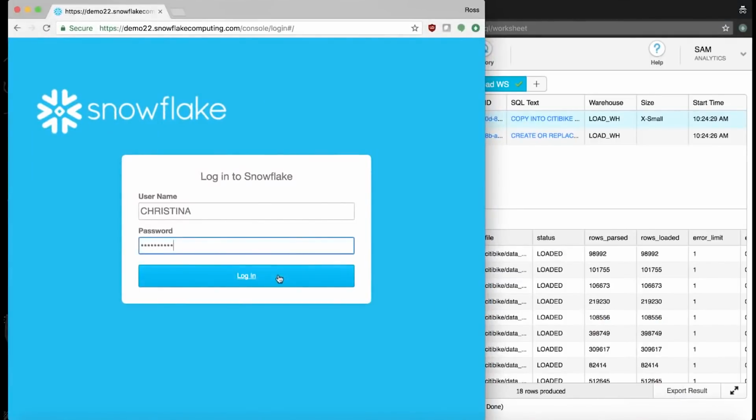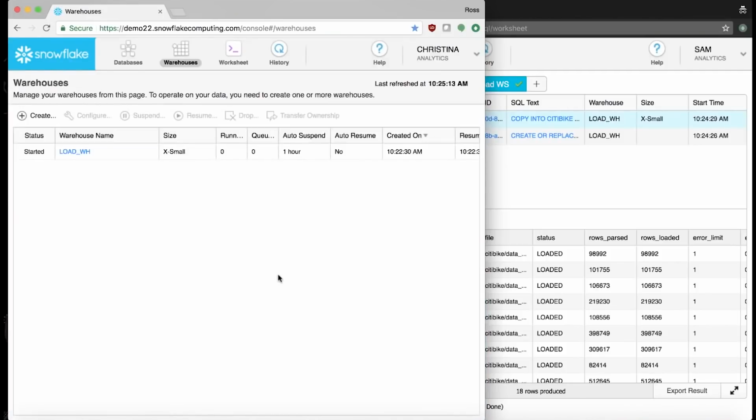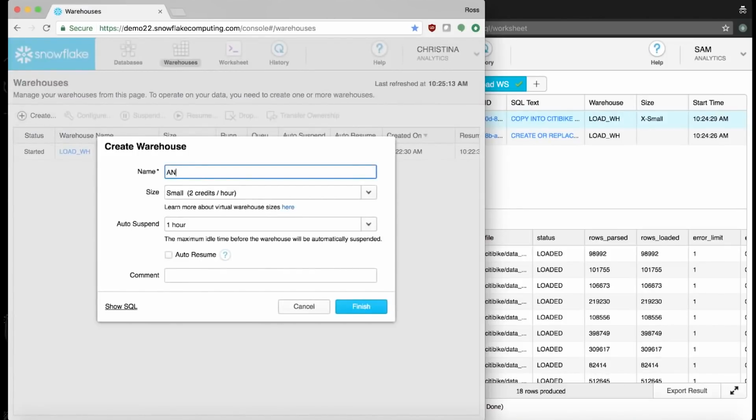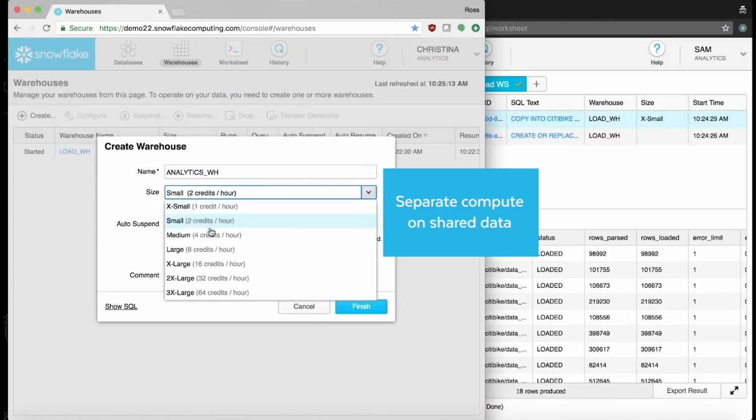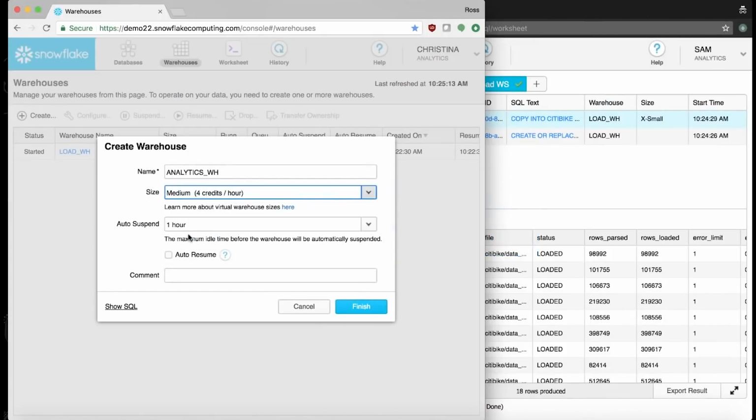Let's see how Christina can use Snowflake for analysis. First, she logs into Snowflake and sees the warehouse Sam is using. For performance, she wants to create her own dedicated compute instance and access the data independently of Sam. Snowflake uniquely separates compute on shared data so multiple workloads can run in parallel without resource contention.